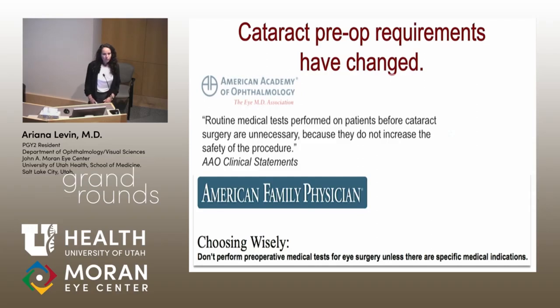We also know that over time, the preoperative requirements for cataract surgery have changed. Patients used to undergo more testing. Now we have guidelines that tell us that preoperative testing, like blood work and EKGs, are not required, that these may be wasteful uses of our resources.